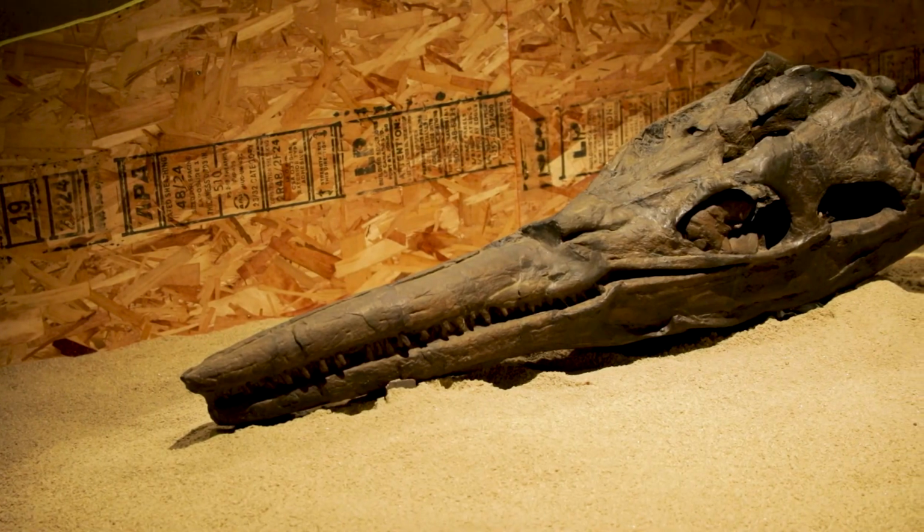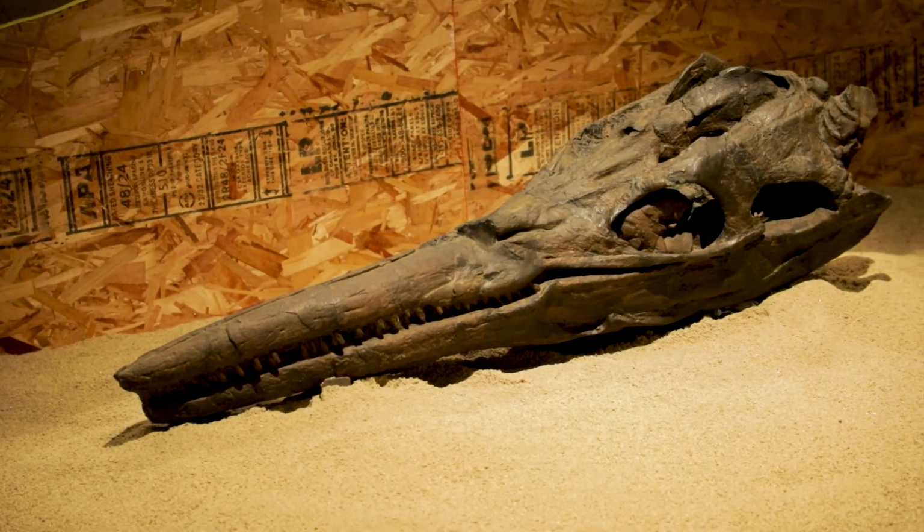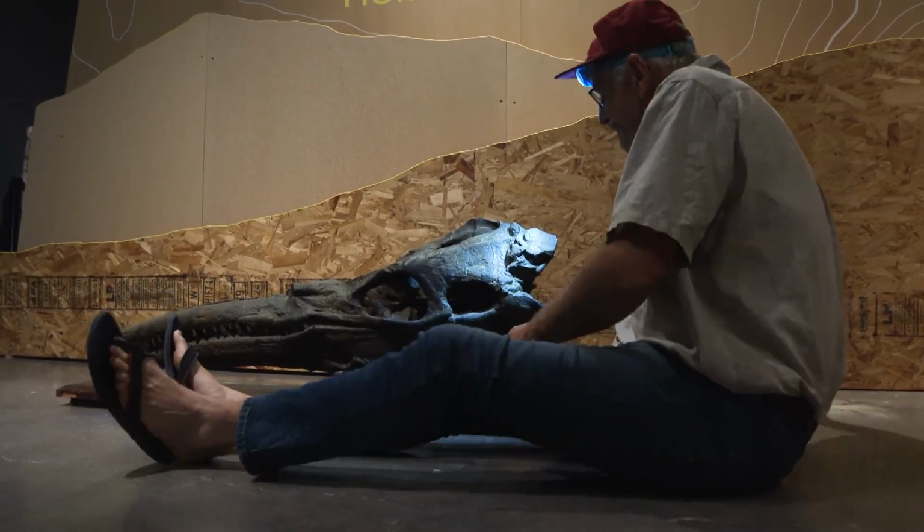If you ask me what is the most favorite part for this exhibition, for me personally is I get to see a reunion of the fossils that I've collected over the 30 years in one place.